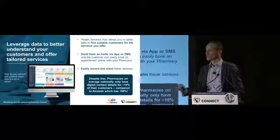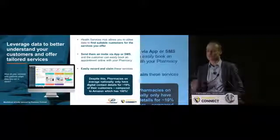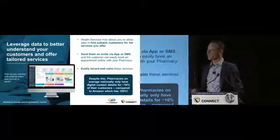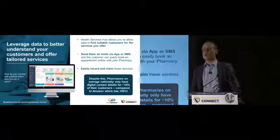Even when they've got GuildCare or MedAdvisor in there, they're still using paper, and you just think this is crazy. And it is about execution.